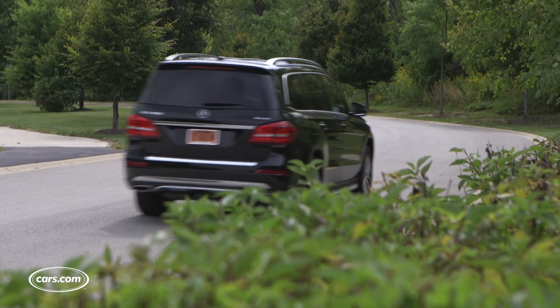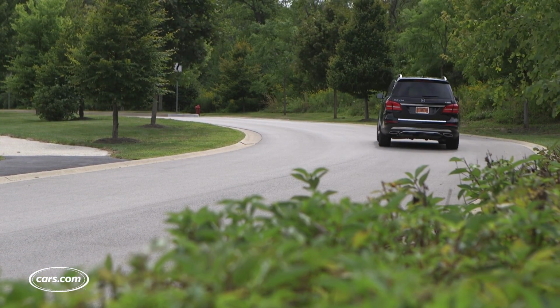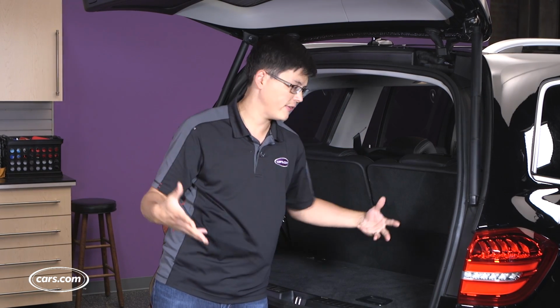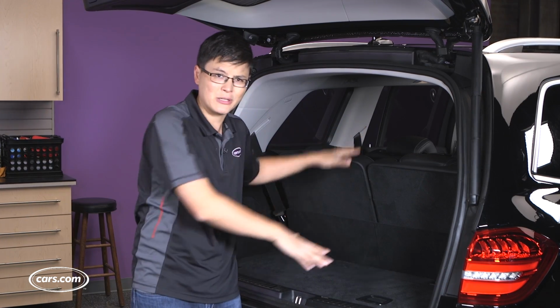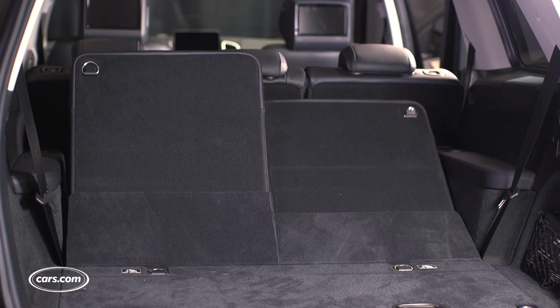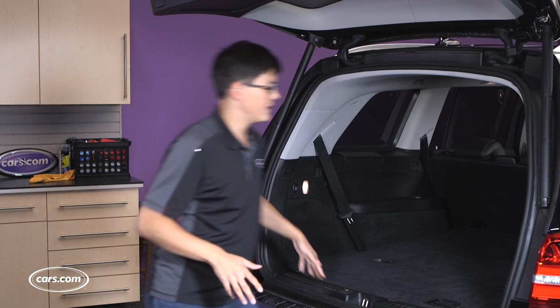The little conveniences extend to the back. If you need to convert from space for people to space for cargo, power folding rear seats here. Now, those are very common in a lot of SUVs, but in most of them, you have to hold down a button while the seat really slowly powers. Not so in the GLS. One touch, they go down very easily here. They also come back up with one touch.